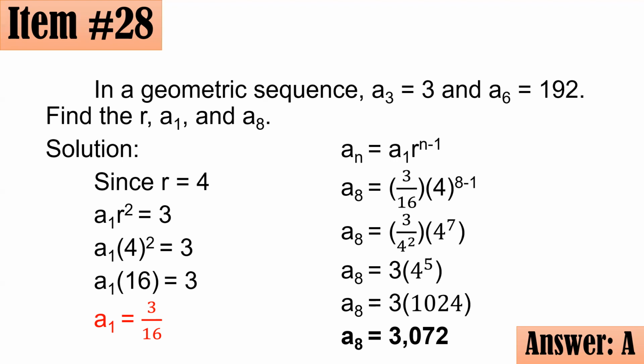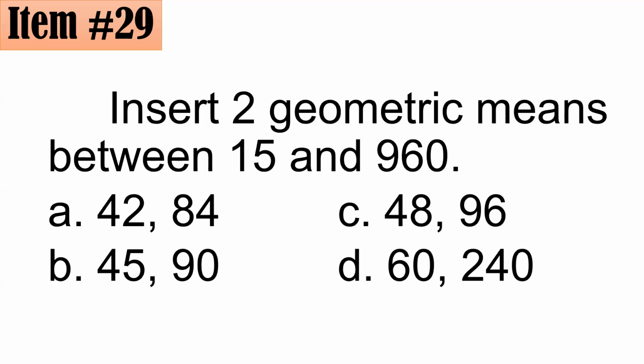29. Insert two geometric means between 15 and 960. Is it 42 and 84, 45 and 90, 48 and 96, or 60 and 240? Okay. What's your answer, Paul, for 29? D daw, 60 and 240.